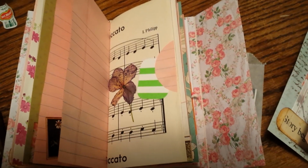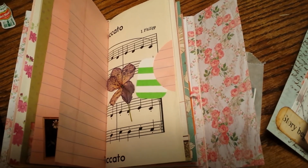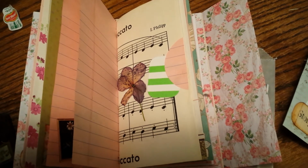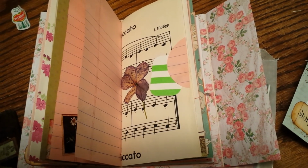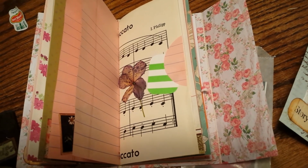I'm here with a garden update. I haven't done one in a few weeks, so I wanted to go ahead and give you one since it's pretty much still the 1st of August.